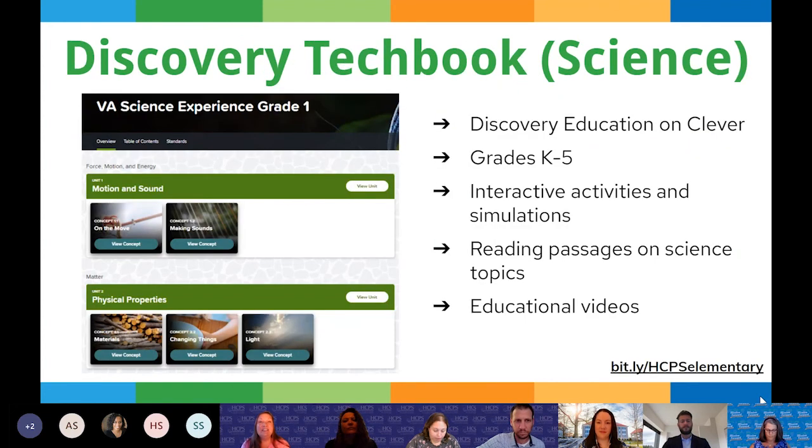As students are seeking answers to their questions, Discovery Education Science is a great resource to support their research. Discovery Textbook is a digital resource available to all K-5 students through Clever. Discovery includes interactive explorations and glossary terms, as well as virtual labs, where students can practice with scientific inquiry skills. Discovery also has a variety of text for students to read and videos for students to watch to learn more about a particular science topic.